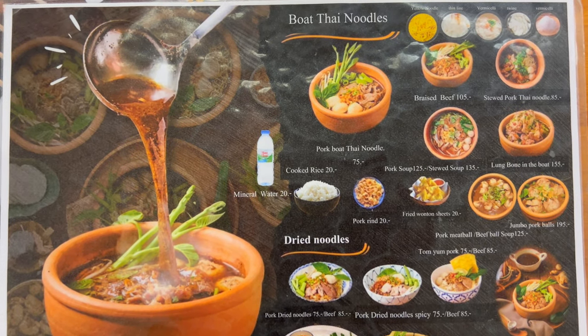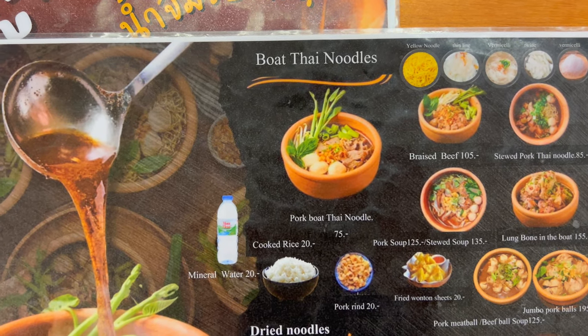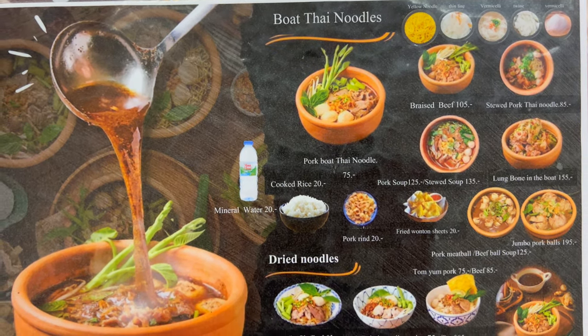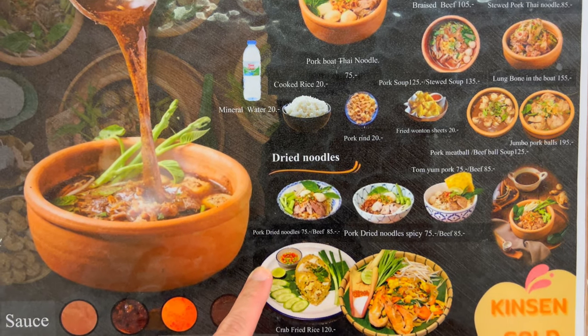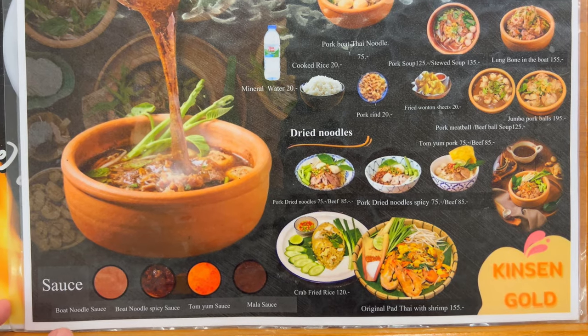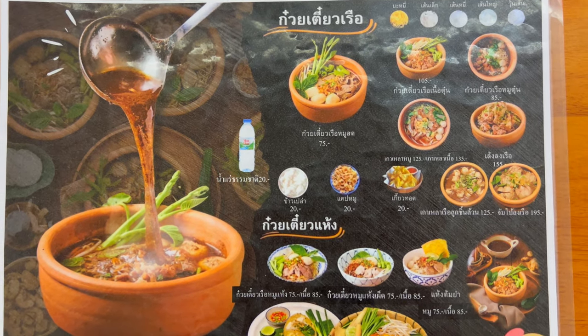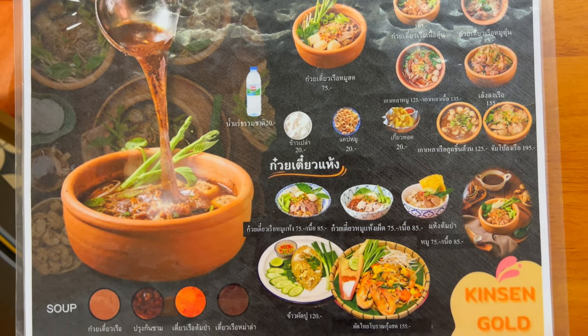I think they specialize in boat noodles. But they also have dried noodles as well. Oh, it looks like this is the same menu, but just in Thai.